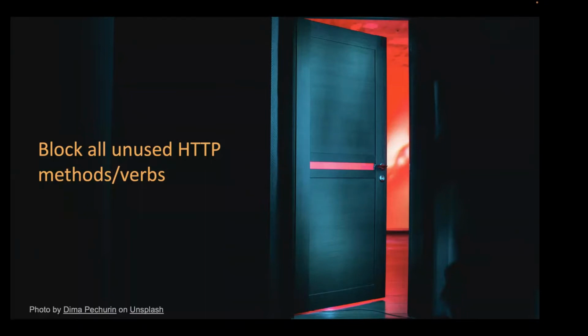Okay, so the next one, and this applies to web apps as well, but for some reason it gets forgotten the most on APIs, is blocking unused HTTP methods. Sometimes casually we'll call them HTTP verbs, but basically most web apps just use get and post. They use get and post all day long, but there's actually a whole bunch of them. And so APIs will often use get, post, delete, and update. And that's awesome. But if they're not using other ones, we should just disable those.